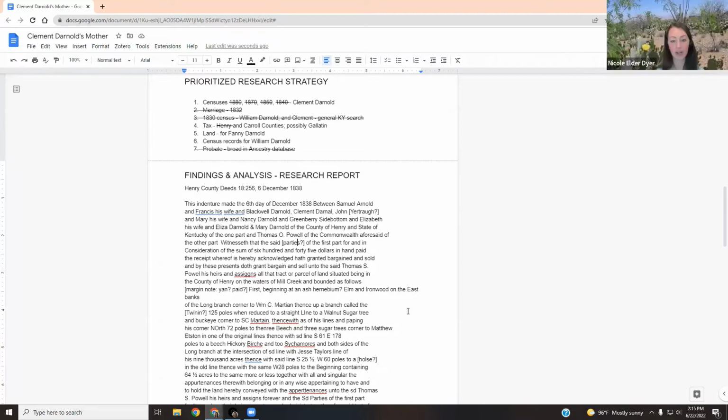If we could ever find it, I would expect it to have probably an administrator's report. They would inventory all of his stuff. They would sell stuff. They would divide the land, give it to the heirs. And then once all of the people that William Darnold owed were paid money, they would divide what was left of the estate and give it to the heirs, usually.